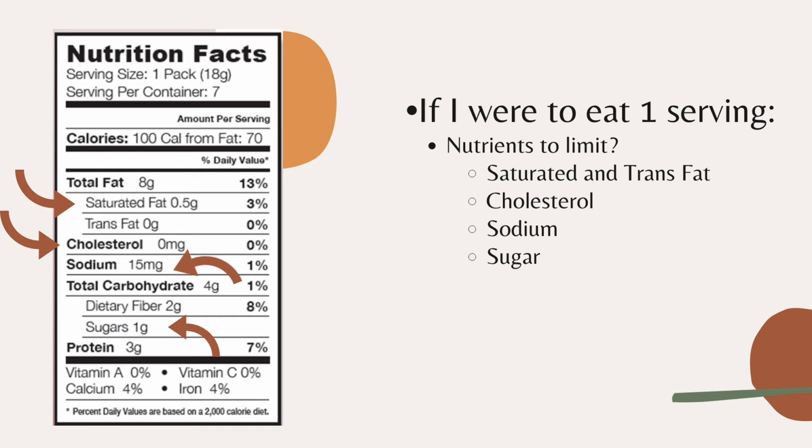Sodium. There's 15 milligrams. This looks great. A low sodium food is 140 milligrams or less. In sugar, there's 1 gram, also great. And if you look, there's no added sugars in these almonds.